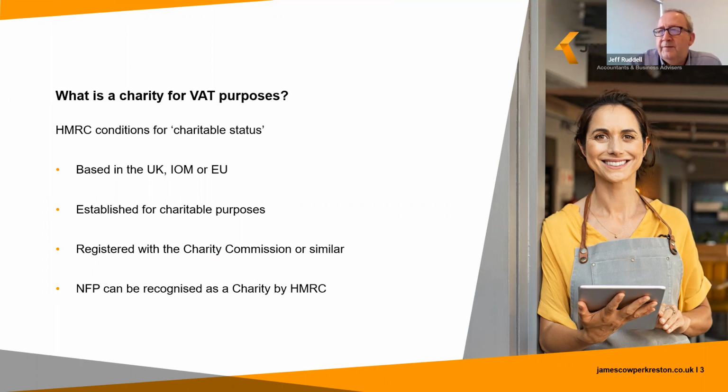So HMRC have some basic conditions for a body or an organisation to be considered having charitable status with HMRC. The relevant body must be based in the UK, Isle of Man or EU member state, established for charitable purposes only, registered with the Charity Commission or a similar regulator if outside the UK, or a not-for-profit body is recognised by HMRC.